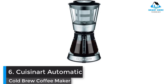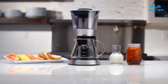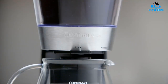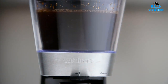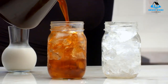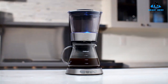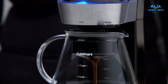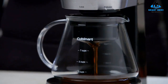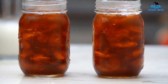The majority of cold brew coffee makers are low-tech and take a long time to steep. Not so with the Cuisinart Automatic Cold Brew Coffee Maker. Though a little pricey, it can whip up a 7-cup batch of cold brew in 25 to 45 minutes. The exact brew time depends on what strength you prefer the cold brew to be: mild, medium, or bold.